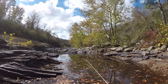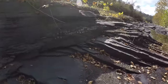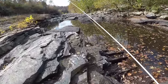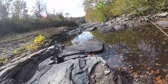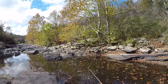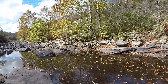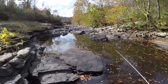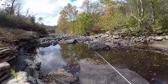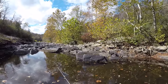But I don't really know if this is going to be a good place to start or not. Okay. I see a couple fish in there, but they're very, very small. What I'm doing is looking for the better fish. This creek right here has some big red-breast sunfish in it.